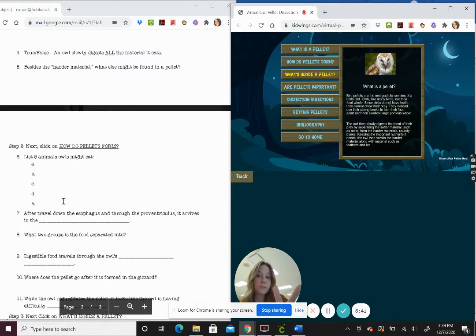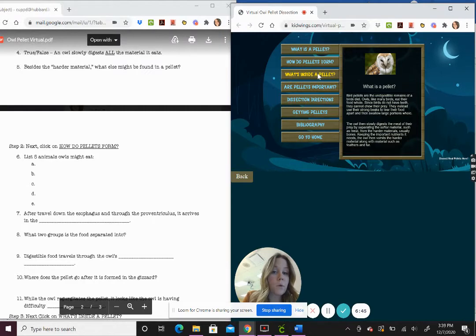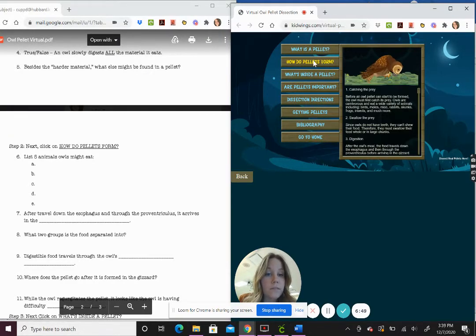So we're going to do step 2 as well. Step 2 says click on how do pellets form. So you're going to go right under what is a pellet. You click on how do pellets form. And the questions say list 5 animals owls might eat.